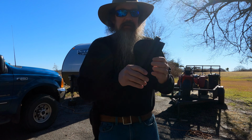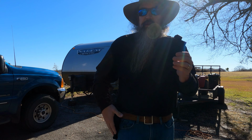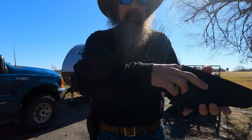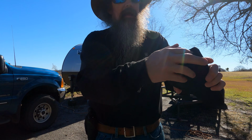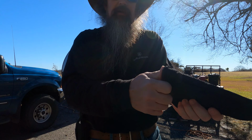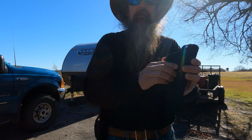And another thing too is sometimes these don't all fit just perfect. And what I did with this one, as a matter of fact, I did it this morning with this Taurus Tracker. It was carrying too far in, sinking in too far, even though this holster was sized for that, and the rear sight was getting caught underneath that right there, and it was difficult to draw the gun unless you kind of pull forward on this piece. So that ain't gonna work.